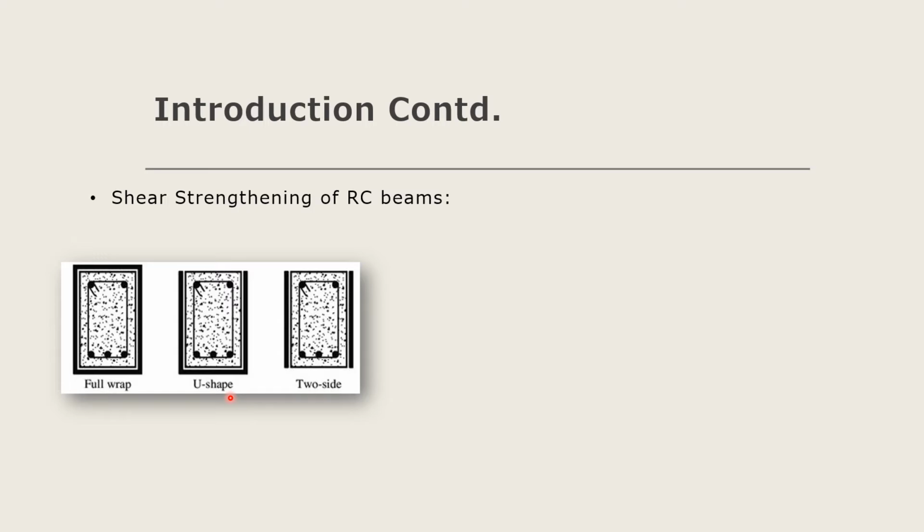FRP configurations for shear strengthening, and studies have shown that anchoring the U-wraps could enhance the shear capacity similar to that of the complete wraps. The third one is the two-sided or the side-bonded scheme, and this one gives the least enhancement in the shear capacity, and it's the least effective. Therefore, it has been ruled out by many codes such as the FIB Bulletin 90, and as a result, we did not include the two-sided wrapping scheme in our study.